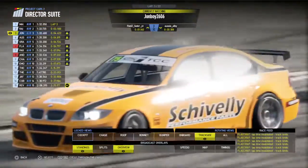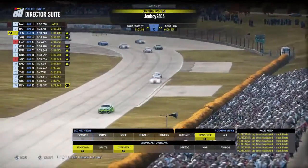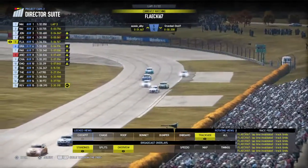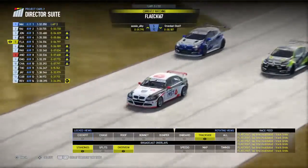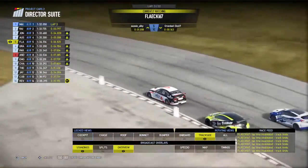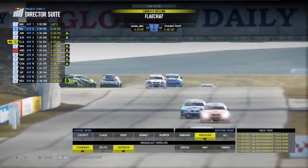And John Boy on the inside makes the move on Ozzy Albi. I think he's got it done. As we're too wide in the background there. We've got a nice little battle between 6 drivers here, formed between Flaky, Grandad Steve, Party Pooper, Andy and Emo Guy. Oh, there's a touch on wheels there! A caution!